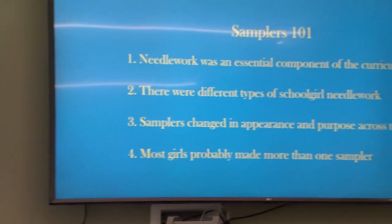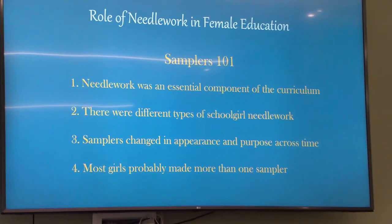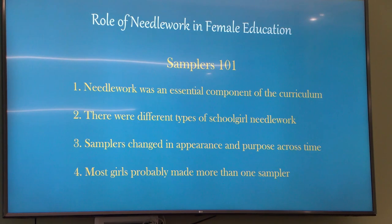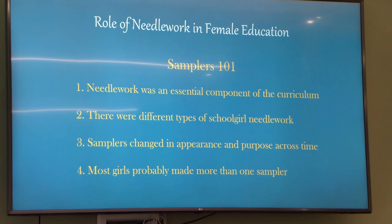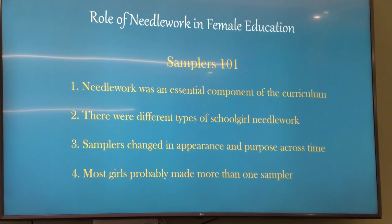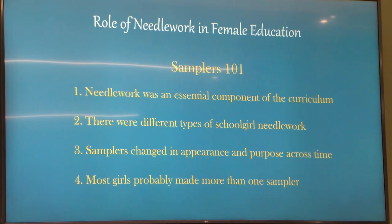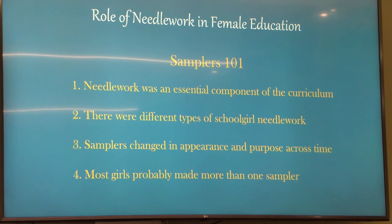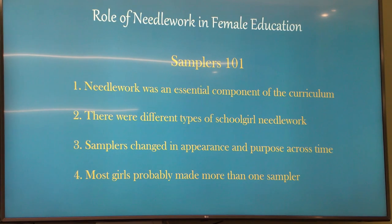And now we'll go to the last of my four important points, and that is that most girls probably made more than one sampler. And that's important to know. Like I said, these are done in schools. Sometimes they went to school briefly, maybe a year, 2 years, 3 years, but the entire time you're in school, they're making samplers. It's not like sampler making is the first month or something like that. It can occur often.